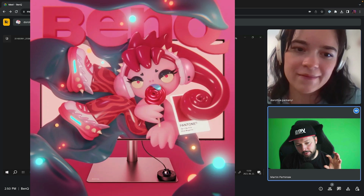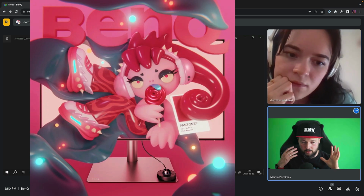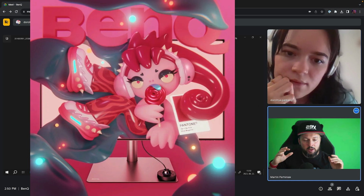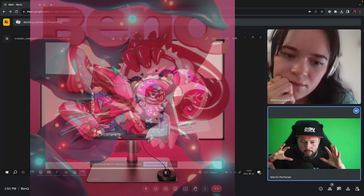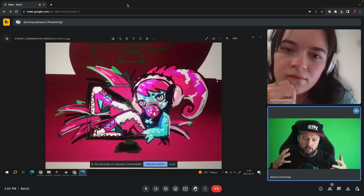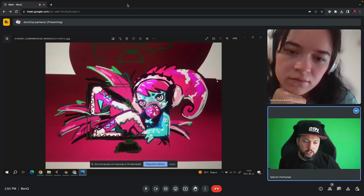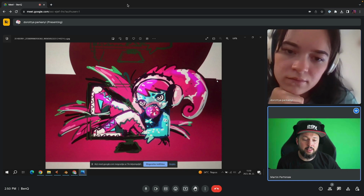I love how you really utilize the shape of the monitor, which provides it like a frame, but you also come out of the bounds with the hair and then create a nice interaction or integration. Feels really the monitor is part of the composition. The character is living in the monitor.